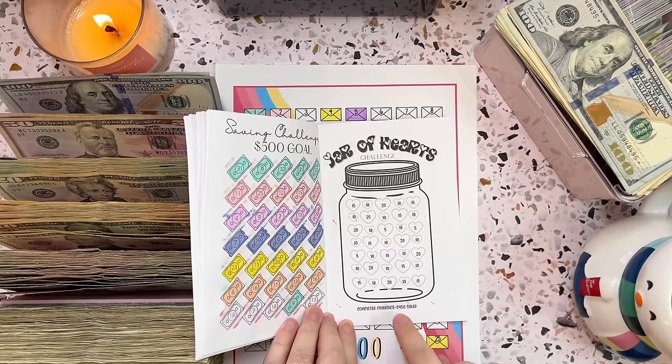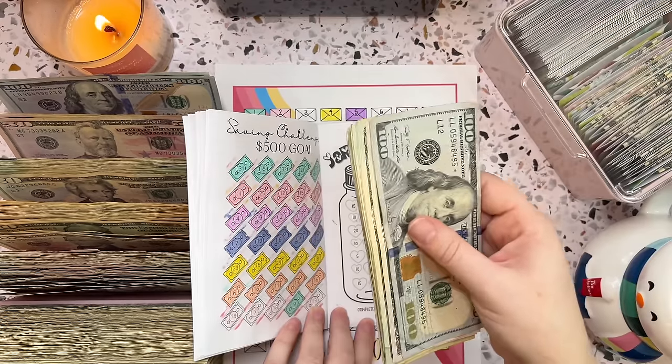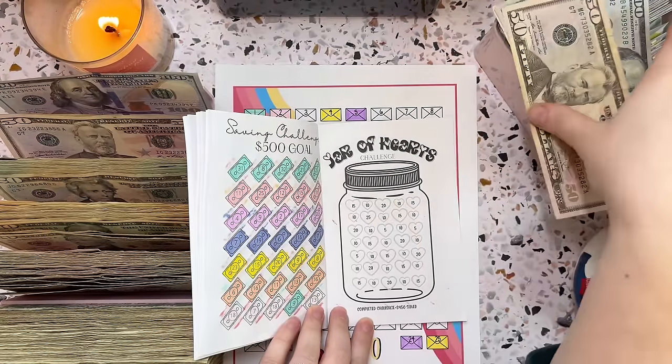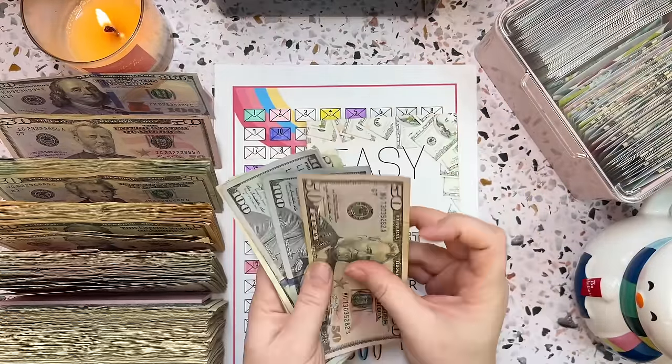Now, this one is $450 for the jar of hearts. And I said we had $300 right here. So why don't we just add another $100 and another $50. And that will be the $450 for the jar of hearts. And I can color in the entire thing.